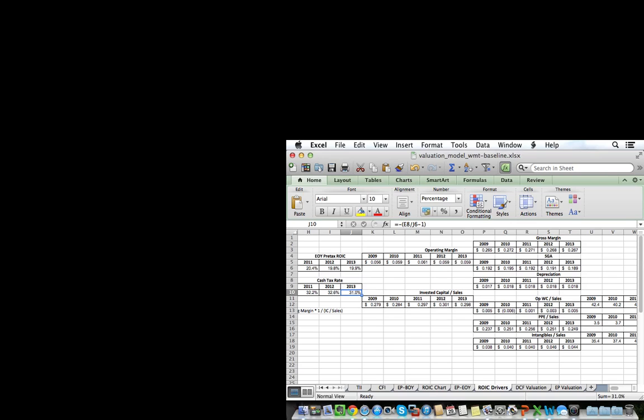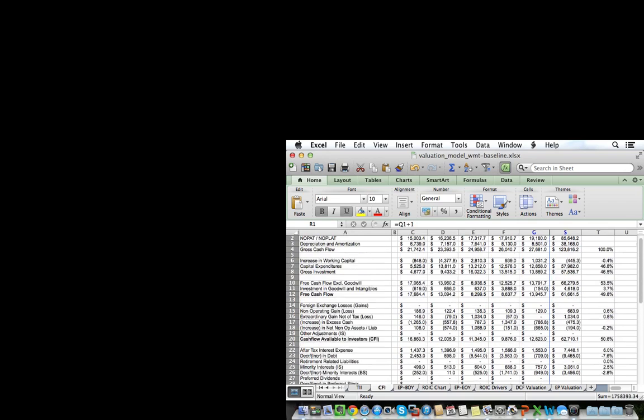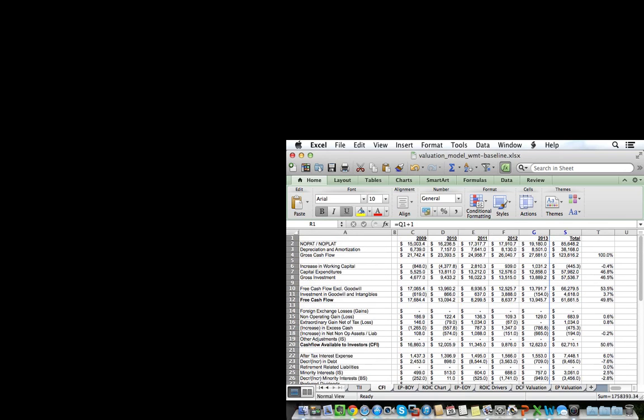Once you have the ROIC tree in your PowerPoint, in your paper, once you finish that, you've got to do CFI. So you need a 5-year historical CFI. Again, the easiest way to do this is to hide, don't delete, the forecasted columns. The totals are already there. Again, you're going to focus on the 4 major areas of CFI.